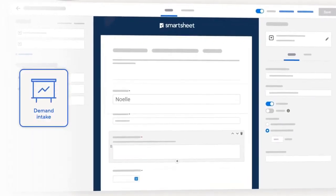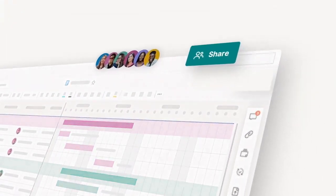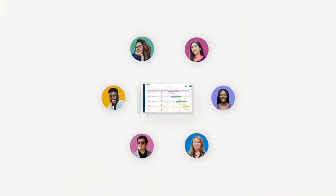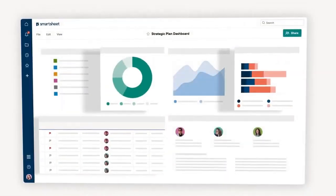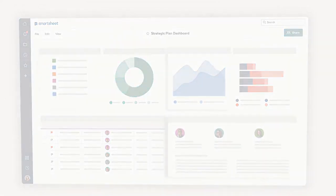Demand intake. Smartsheet provides a single place to intake and sort all work requests, regardless of the request type or origin. Because aligning demand with your organization's strategic objectives is a critical piece of portfolio success, you must evaluate each potential new project and only take on projects that align to business objectives.